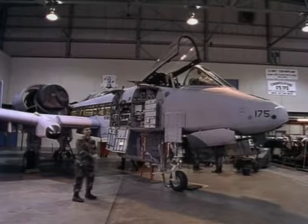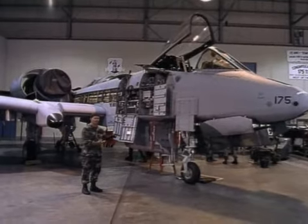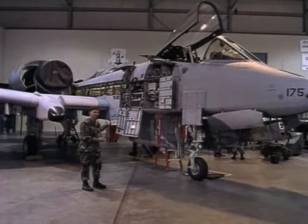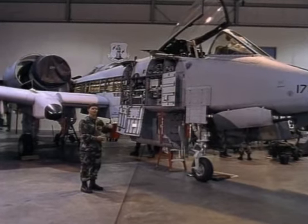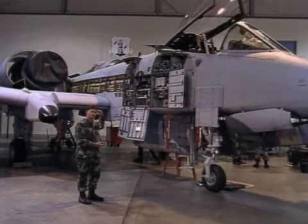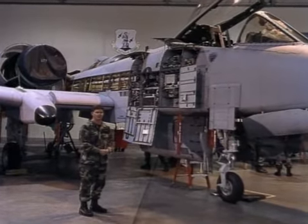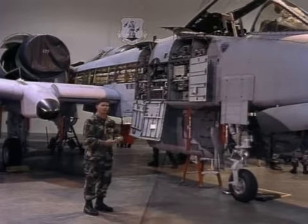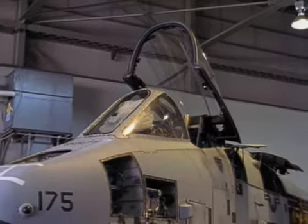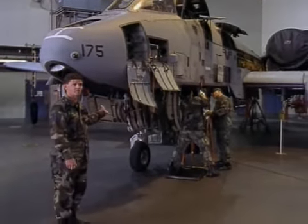This airplane right now is in the phase inspection, which is accomplished every 400 flying hours. It has come in for a major inspection. And during that inspection, they basically open the entire airplane up. And in doing that, they inspect front compartments, the gun gets inspected, the engines get inspected, the wings, the gears, special inspections that have to be done, TCTOs, and basically gets an overall look at everything. Okay, part of the A-10 phase inspection process is the armors. They've taken this gun out and inspected the gun bay, and now they are in the process of preparing to put the gun back in.